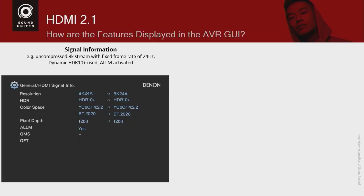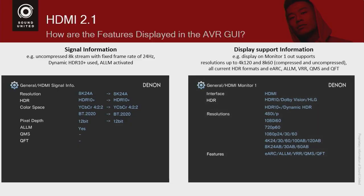Or we realize that when you have a receiver, it's called a repeater. It's between the source and the display, so it understands the capabilities of both devices. So what we can do is if you hit the info menu, it will tell you all the information about the video signal. HDR, is it in HDR? What type of HDR? Dynamic HDR, Dolby Vision, HLG, HDR10 Plus, what? It'll tell you the resolution. Whether that resolution is variable, whether it's 8K, eARC, all the different features, it will tell you.